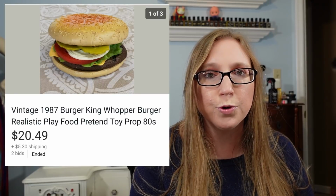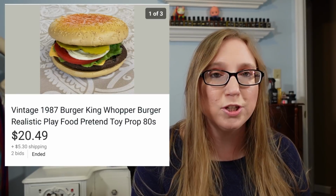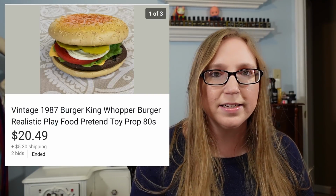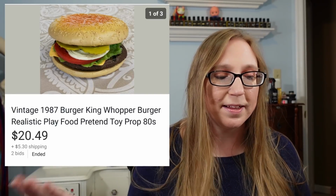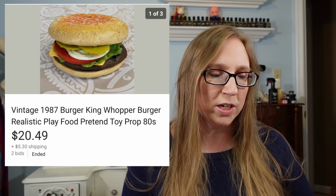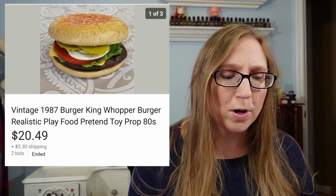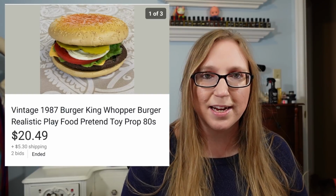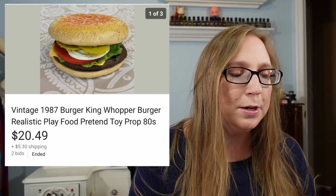This was a vintage kids play food Burger King Whopper. It was just fake, made of plastic and vinyl material, and it came with all the pieces to make an actual Burger King Whopper. I got that at a yard sale for $1, and it sold for $20.49. But again, that hasn't actually made it to the buyer yet. Moving, but that's about it. Hasn't been delivered.